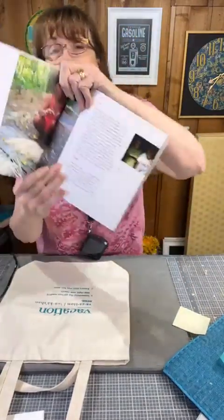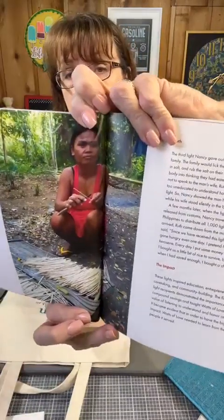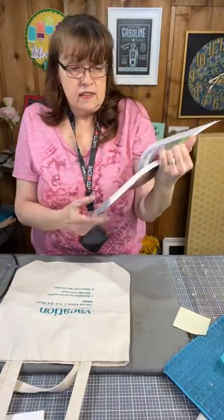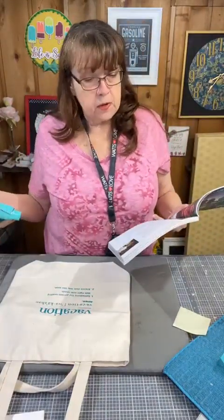Here's a picture of her with her barbecue sticks. So she was able to work into the night because she had that light and start an income producing business. Okay, and the third one.